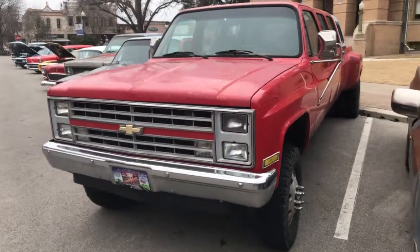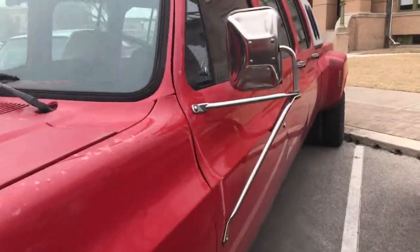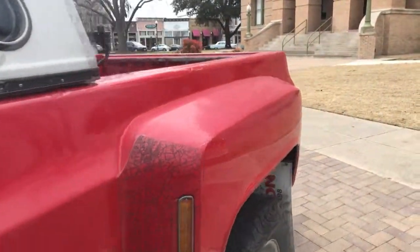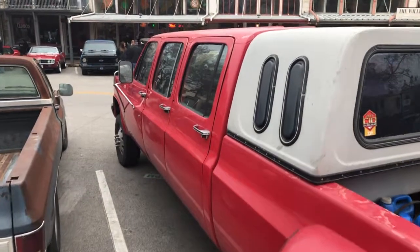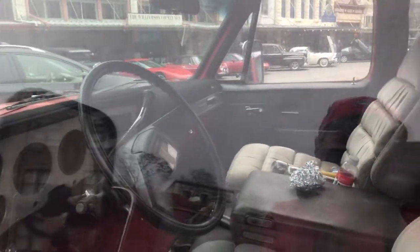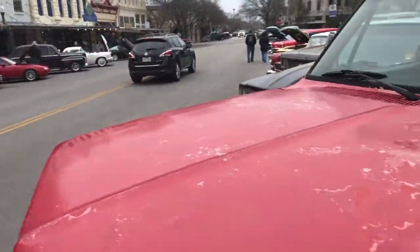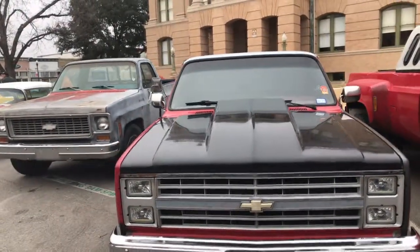I don't think I've seen such a long pickup truck before. I have seen very big pickup trucks, but this is the biggest. So we have a 6-door. Be a lot of room. 6, 7, 8 passenger vehicle. And it's a truck. A lot of Chevys together here.